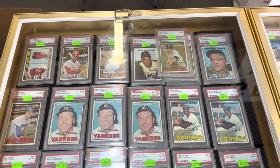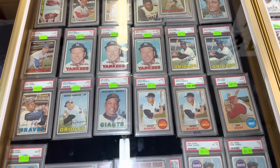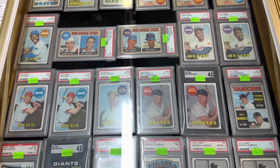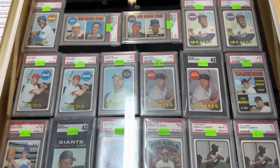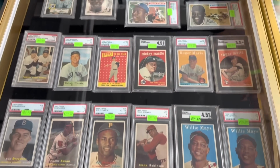So now I made it over to the Hayward show, about half hour up the road. And this is my guy Craig, who I usually make a purchase from during a show. He's always got good stuff and good prices. That Thurman Munson that was over there really caught my eye.